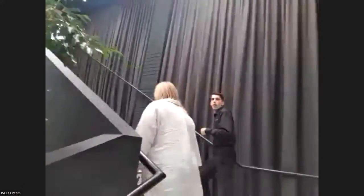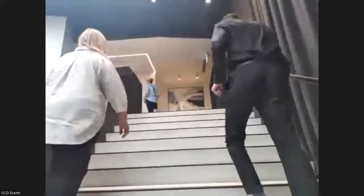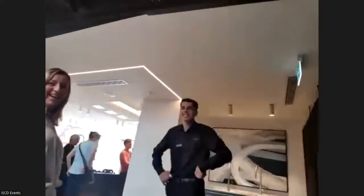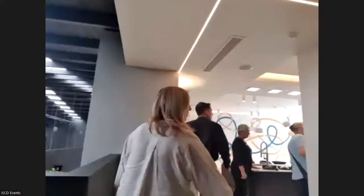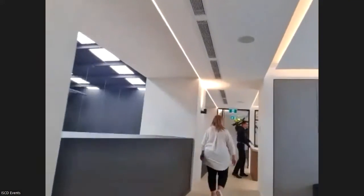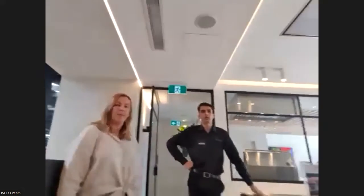Going up the stairs. Apologies if it's a bit wobbly. I've got a tripod and it's a bit wonky. This is very cool for any Melbourne people. You should come in and have an actual browse around. Okay, I'm going to just put that there like that.